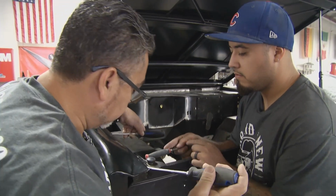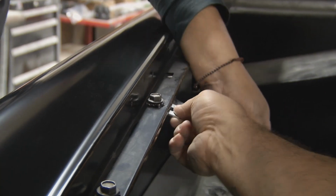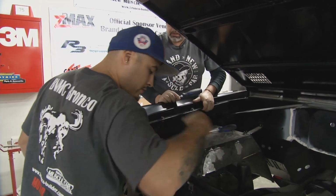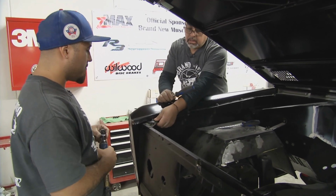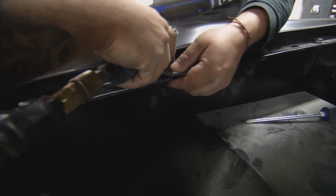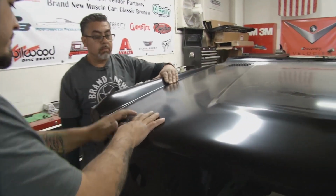Hit it. It's going right? Yeah. Okay. So, it is already in. Yep. All of them. It's only tight that one in the front. Do that one too? Yeah, try this one too. Okay. Right here in the back is okay. But it's still... right there.